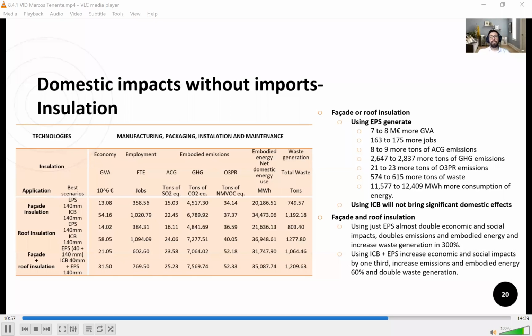Considering the last scenario, the use of EPS for facade and roof insulation would nearly double the economic and social impacts, would double emission production and embodied energy, but it would increase the waste production almost 300% regarding the EPS, which considers imports in its life cycle phases. Regarding the use of ICB for facade insulation with EPS for roof insulation simultaneously, it would increase economic and social impacts by 1/3, increase emissions and embodied energy by 60%, and would double the waste generation.